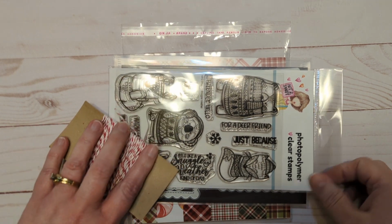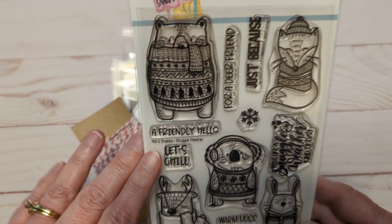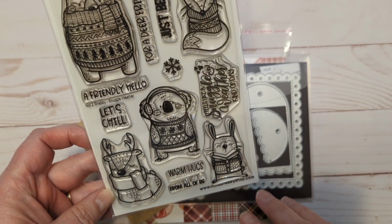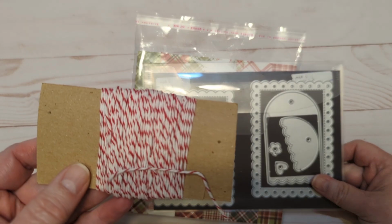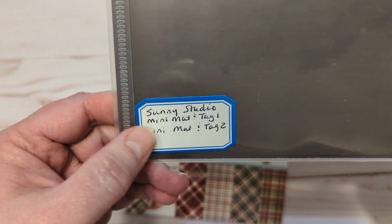Let's see what I used today. I used this Snuggle Weather stamp set from Not Too Shabby. These critters just crack me up and are oh so cute with their sweaters on. I used some baker's twine. I used the Sunny Studio Mini Mat and tag number 1.